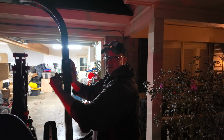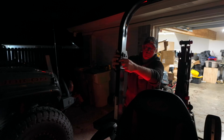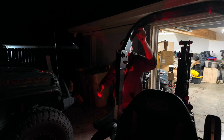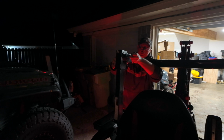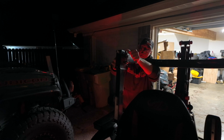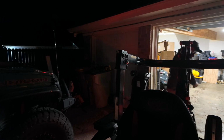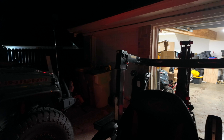This is where I put the ROPS up. So basically, just pull a pin on each side. Hold on to that pin. Hold the pin on the other side. Drop it to 90. Pin in. Pin in. And now we can maneuver it into the garage. Make sure we clear the garage door sensor.